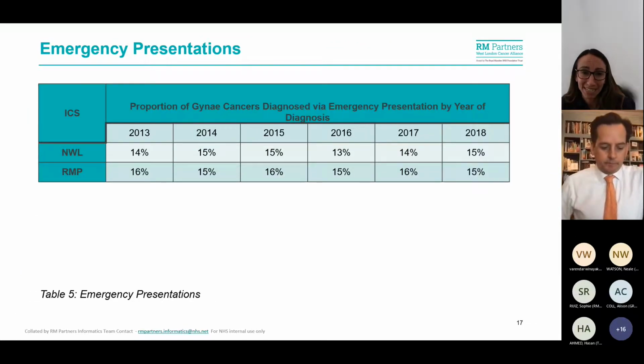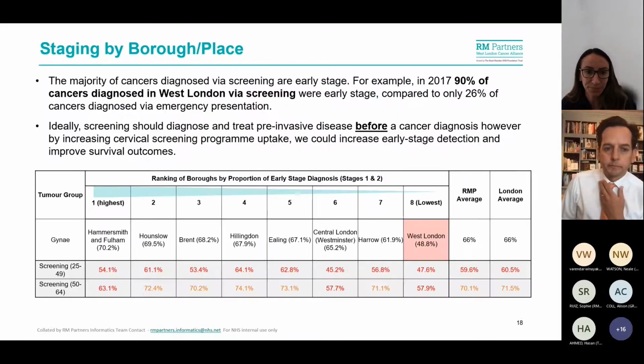The emergency presentations, I really dislike these slides. This one illustrates the proportion of all gynae cancers that have been diagnosed late in emergency presentations. You can see the proportion of patients presenting as emergencies has pretty much remained stable throughout the few years. So it hasn't increased, at least, but hasn't really decreased either. Next slide, please. Okay, now this slide is by borough and place.